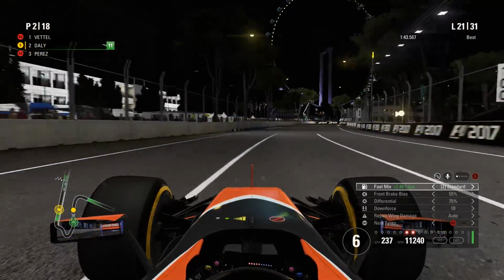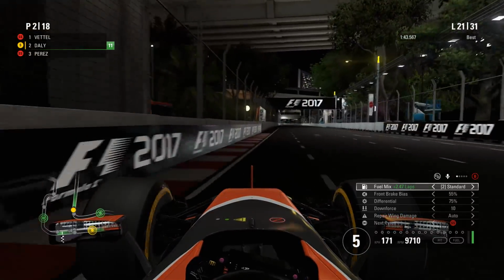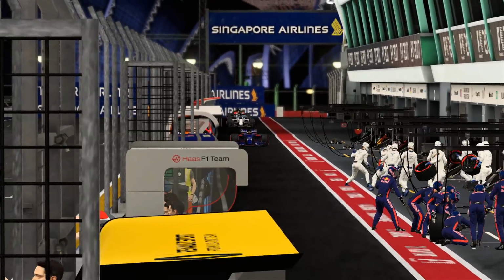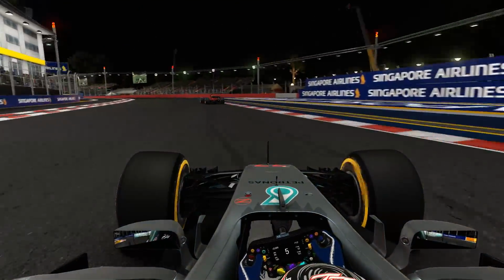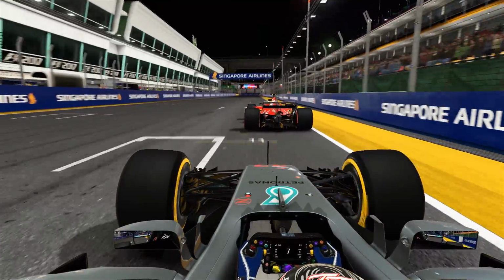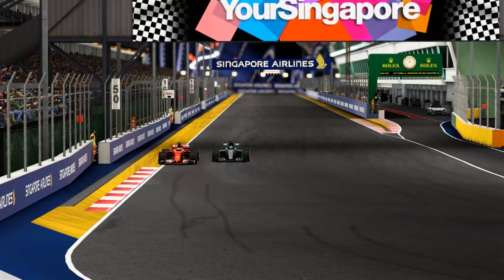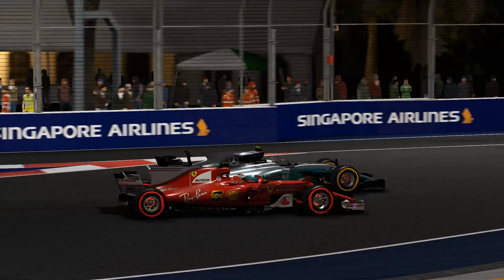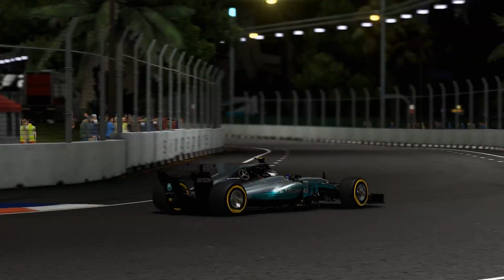He goes to the outside, couldn't quite get the traction around there, and he still holds on to P3 for the moment. There was a huge train of cars all pulling into the pit lane, so I thought it was worth bringing up the replay cameras and seeing what was going on there, mainly the Toro Rossos, the Force Indias, and this is Bottas making a move on Kimi Räikkönen on the start-finish straight. Kimi actually made a major mistake at the final corner and leaves the door open for Bottas to make the move. So, great move from Bottas.